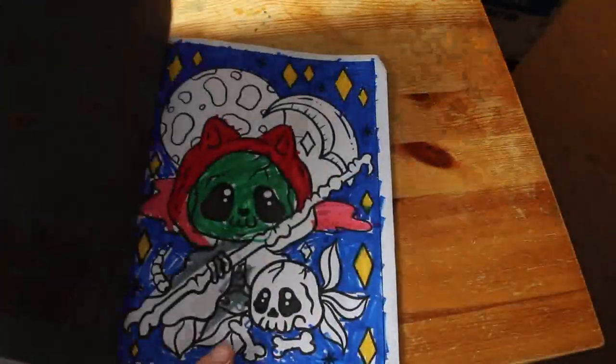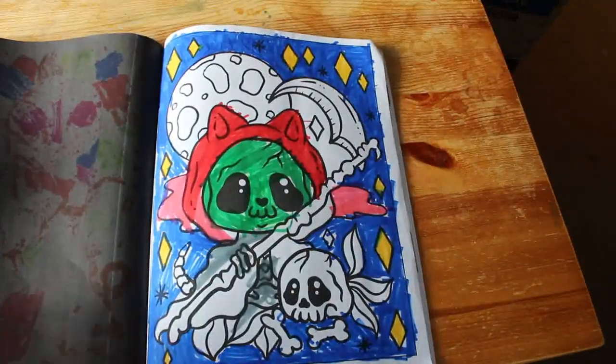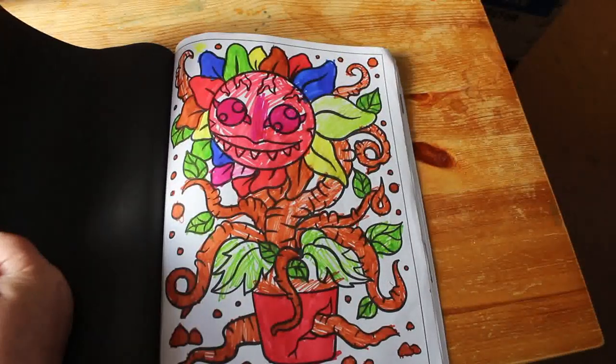Is that it? Sitting at the back. Sometimes I skip. Well, we all do that, Jen. We colour what we want to, not in order. There's that one. I see one. And then, ooh, it's a freaky plant. Yeah, it's a bitey plant.